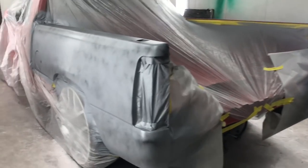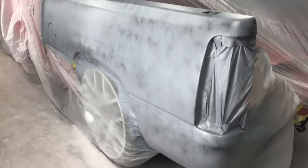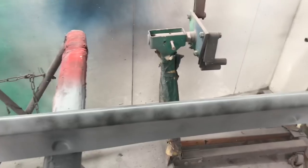Alright, so it looks like Dan primered it already. There it is. No more dents. Finally. There's the roll pan. Here are the side pieces for my wing. Here's the wing as well. Now the next step is to just sand everything out and make sure everything's straight.